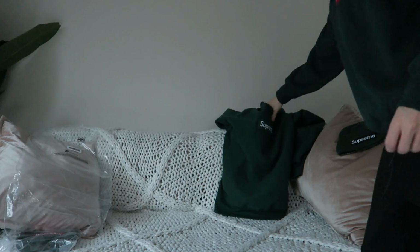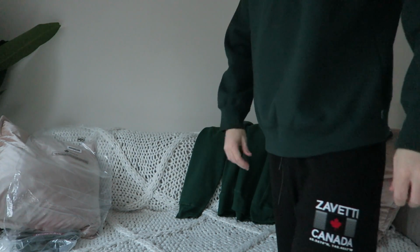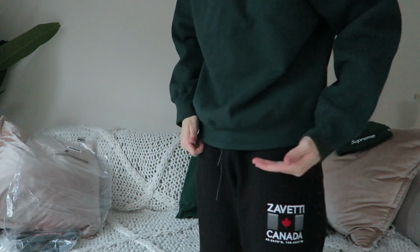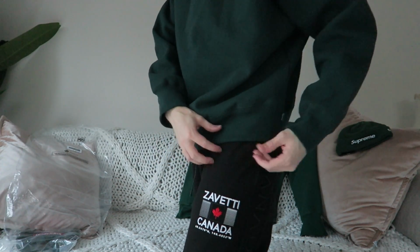But now I'm quickly just going to put this on and see if it hopefully fits, because please fit me, please. Right, I'm not going to mask my emotions, I'm not going to mask my opinion or my honesty. I don't like this. So the fit is horrific for me, because personally I like when things are a little bit lower. That's just my personal preference.